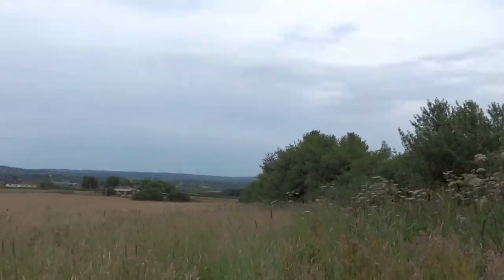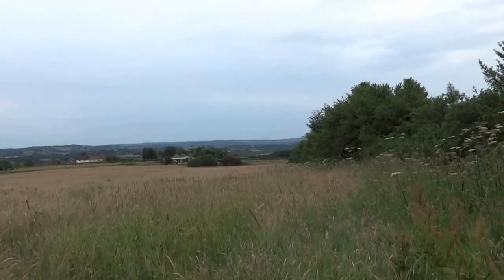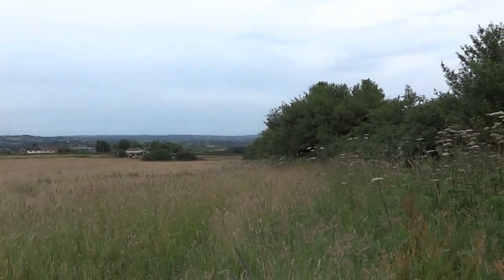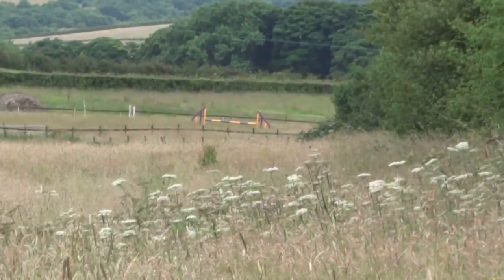I'm not going to keep on filming this because we're not on the path anyway and you can't see anything. But if you see down the bottom end of the field where the horse riding equipment is, I'm going to pick it up there.